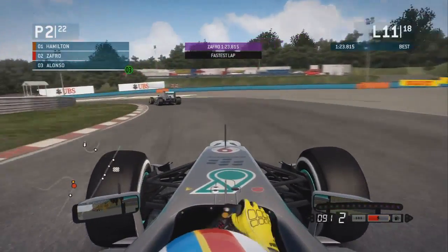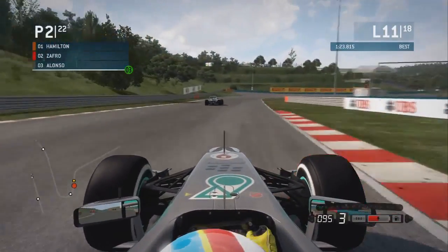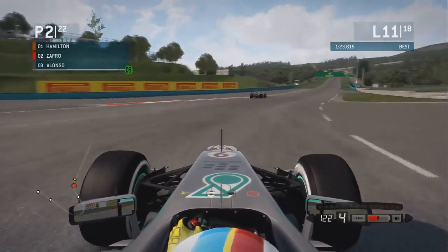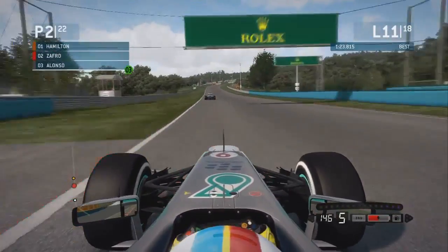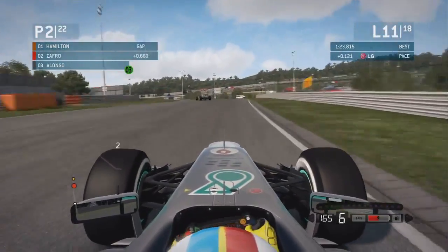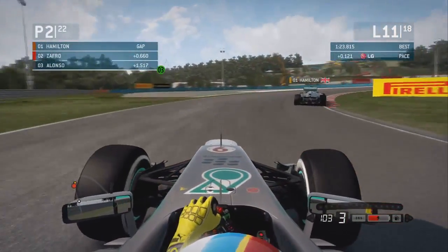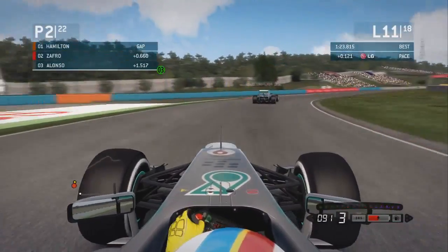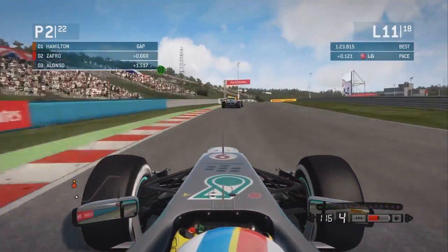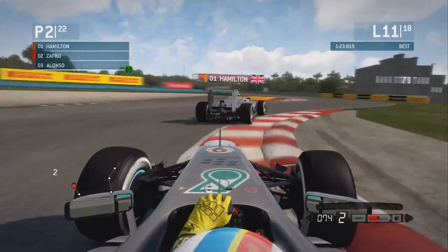Jenson Button, 7.5 seconds back. I don't know whether that's from the leader or from Alonso. So there's not really a massive gap between Hamilton in first and Alonso in third, so whatever, it doesn't matter. Jenson Button's not in this fight, to be perfectly honest. Can we get our teammate Hamilton before the end of this lap? I don't know.